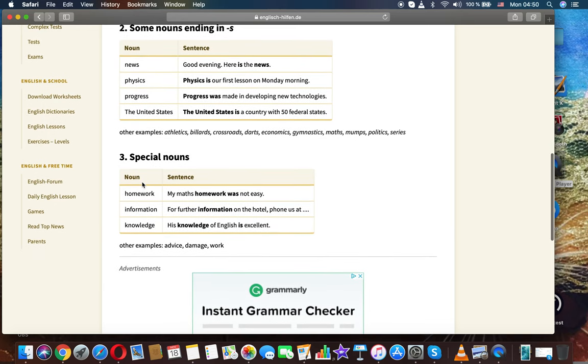Other examples: athletics, billiards, crossroads, darts, economics, gymnastics, maths, mumps, politics, and series. Special nouns. Noun and sentence.